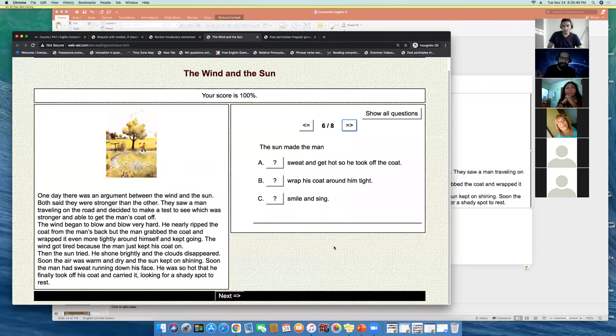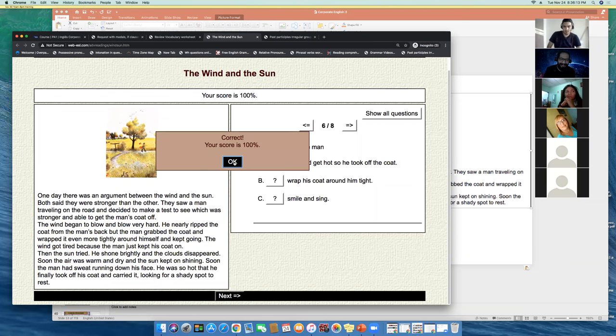Six, the sun made the man sweat and get hot, so he took off the coat, wrapped his coat around him tight, or smiled and sang? Let him get hot, so he took off the coat. He took it off? Everybody agree? Yeah. I'm going to take that as a yes. Okay. There we go.